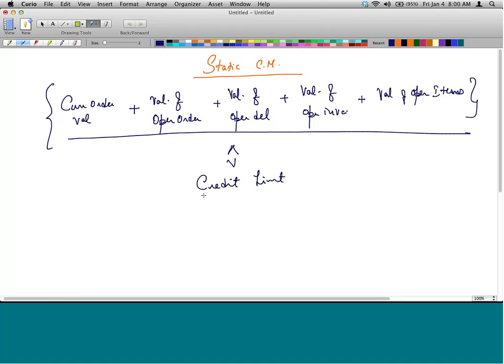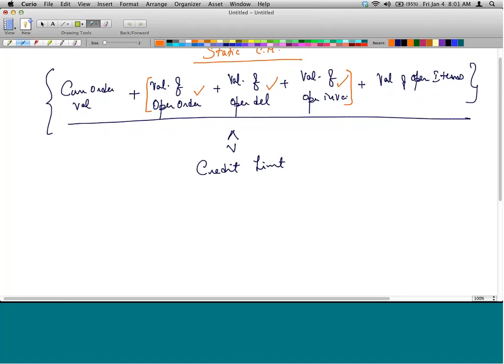Current order value plus value of open orders, value of open delivery, value of open invoices, plus value of open items. The ones that are different from simple credit management are these three. So what are these three? What is the value of an open order? What is the definition of an open order? Open order means an order that has not been acted upon yet, not delivered yet. Order not delivered yet.